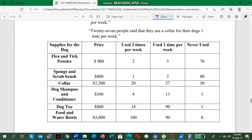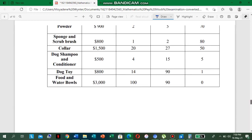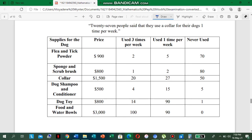And we see the supplies for the dog, which are flea and tick powder, sponge and scrub brush, collar, dog shampoo and conditioner, dog toy, food and water bowls. We see their prices, and we see how many times they are used per week and how many people never use them. Let us skip down a little. It says, number 1, use the information in the table to decide which 4 items for the dog you are likely to use more often and explain the reason for your choices. I'm going to use the table and explain at the same time.